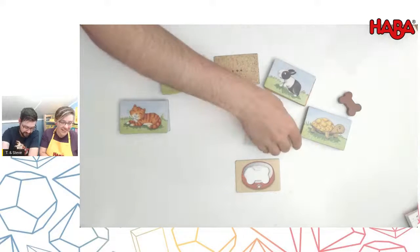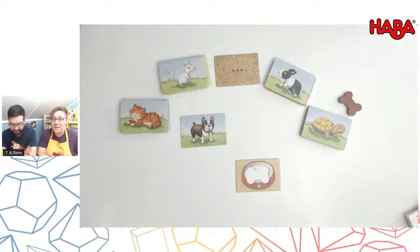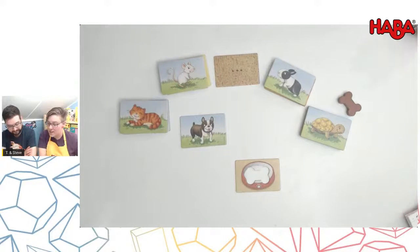Which pet? Let's see. Here we go. It's the puppy. What should we name the puppy? The puppy is super cute. They got their tongue out, and look, they have a little heart on their tag. What should we name the puppy, everyone?